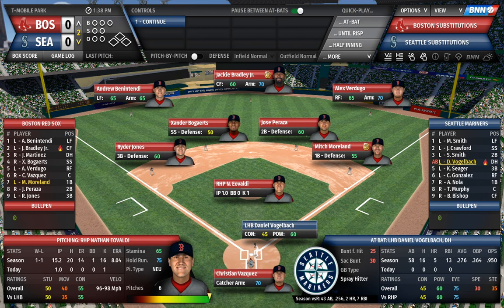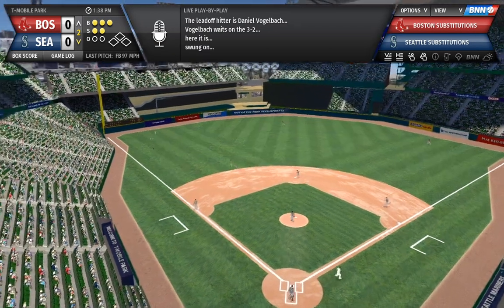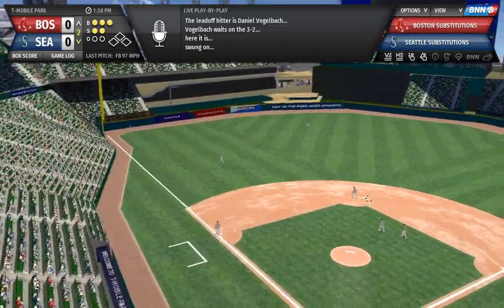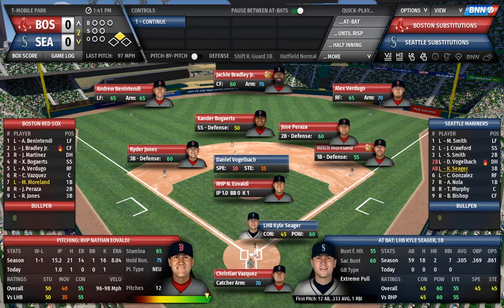So you got Eovaldi coming back out. He had a 6-pitch 1-2-3 inning in the first. Red-hot Daniel Vogelbach at the plate. Full count coming in. And Vogelbach rips it into left field. That's going to be a double. Vogelbach's been an extra base hit machine in this series against the Red Sox. And he's going to start off the second with a double for Seattle.